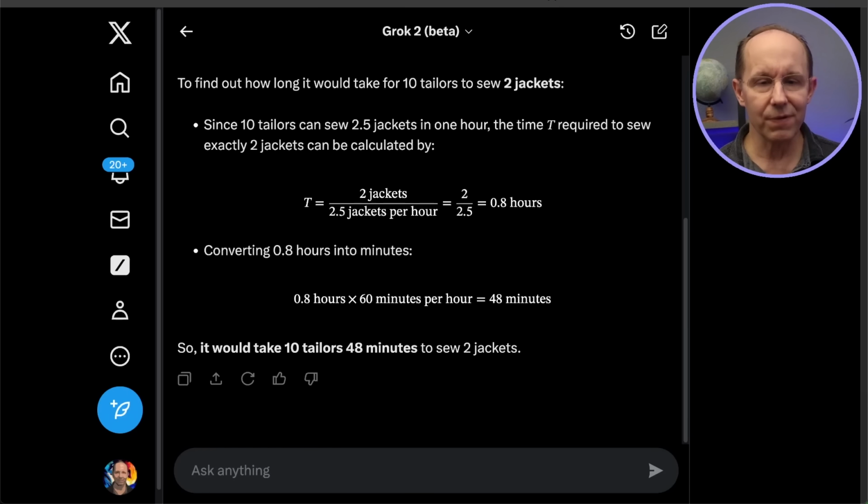It's not possible for 10 tailors to actually sew 2 jackets at the same time. There's going to be some overlap there on the work that needs to be done. You have resource constraints that need to be factored into the answer. It didn't even consider that or even say that there were any constraints. While it got the mathematics correct, it didn't do what it was really being tested on, which was the complex reasoning. So it gets a partial pass.